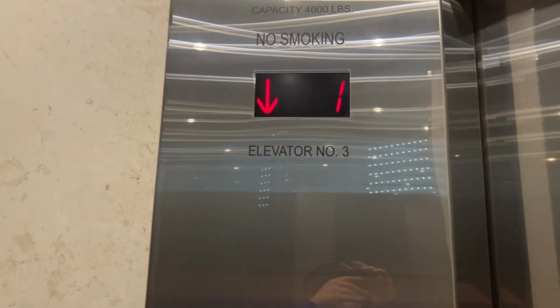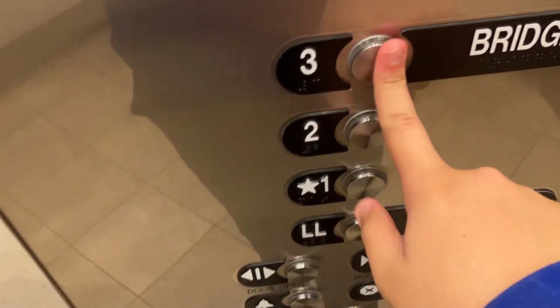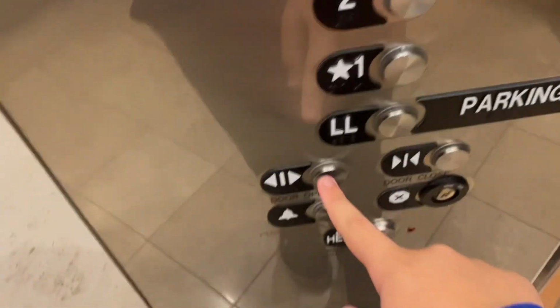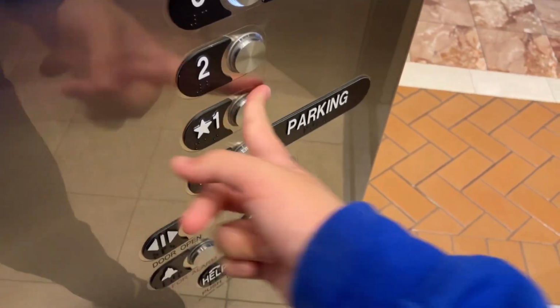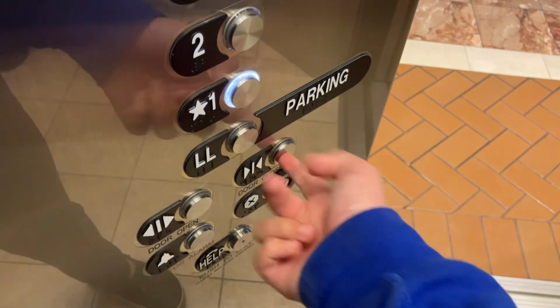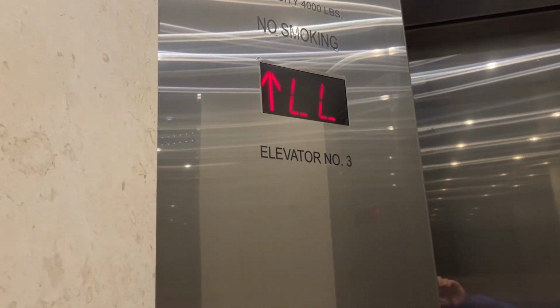Going up and watch the numbers. Here we're, let's go up to 3. Going up. What floor? 31. Just enjoying the elevators. Oh, sorry. Just enjoying the elevators. I do this as a hobby.